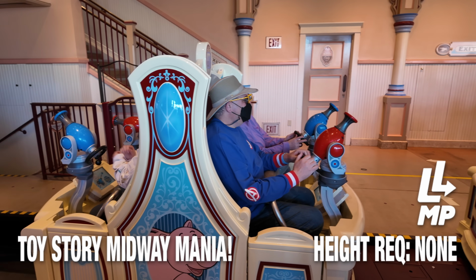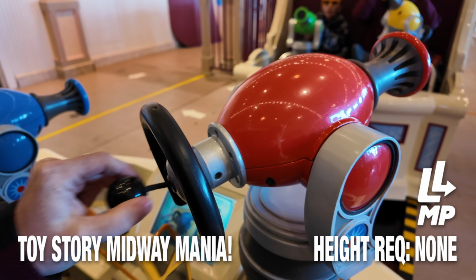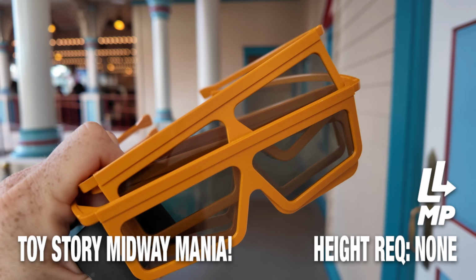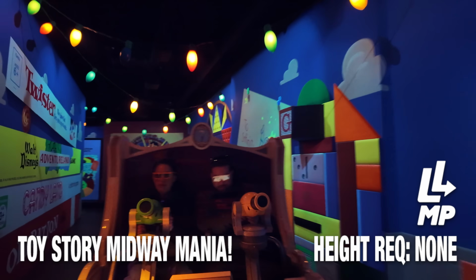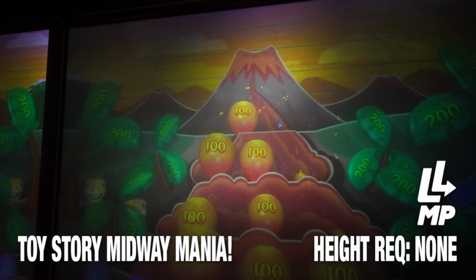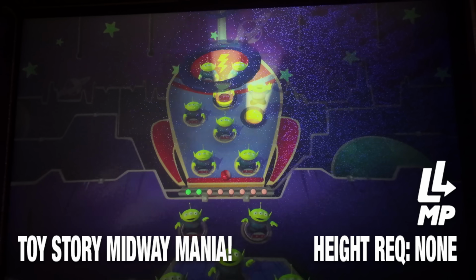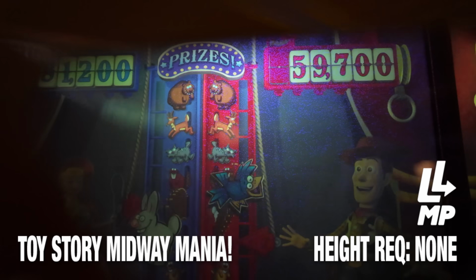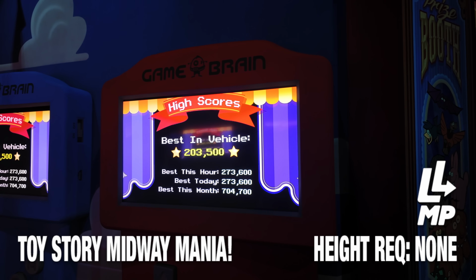Similar to Web Slingers, this is a video game style attraction, but you aren't swinging your arms this time. Instead, there's a pull cord on the blaster mounted to the ride vehicle. This ride does require 3D glasses, but is not particularly nausea-inducing as my wife has never had trouble with this ride. You'll go through several different Midway games along the way. There's an egg toss game, a dino darts game, a plate breaking game, ring toss, and another dart game that's Sheriff Woody themed. You'll get a score for each game that will be totaled at the end. This ride has no height requirement and is a fun one for the whole family.